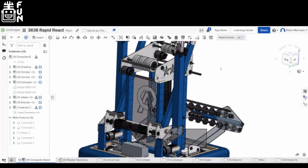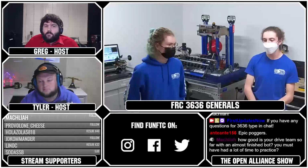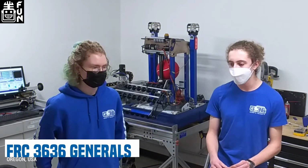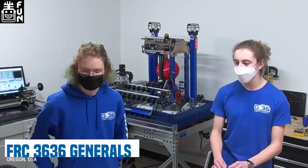And so it's kind of hard. I'm not very good at explaining it. It's easier to show visually, but you can basically hand off between the bars. Yeah, and it reduces the complexity. So you don't have to have both a pivoting and an extending bar. You can separate them, which just reduces the complexity and makes it easier to not have to do both at the same time. Yeah. Sure.